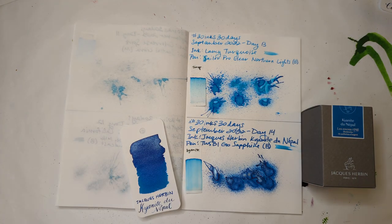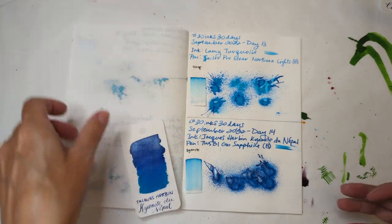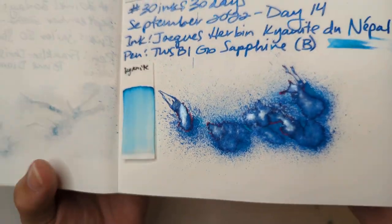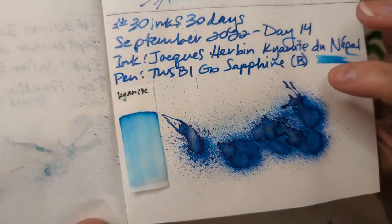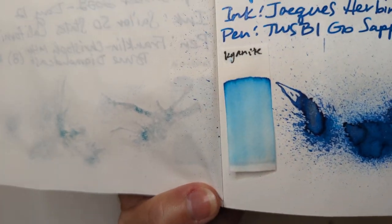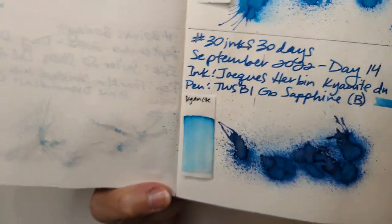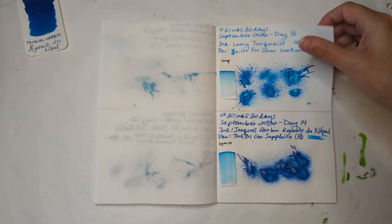Let's take a quick look at Day 14, which was Kaya Night du Nepal. Here is the dried splat. I love the silver shimmer that you're seeing there. I think it's silver. I suppose it could be a light blue, but it looks silver here too. And then the slight red halo, which I think you can see in some of the really saturated ink, but not actually a ton. But that's behind us.